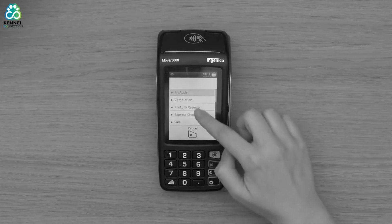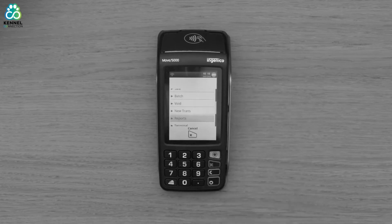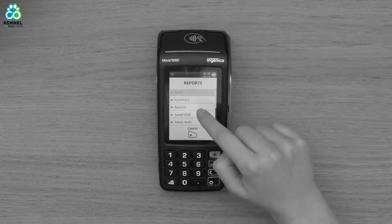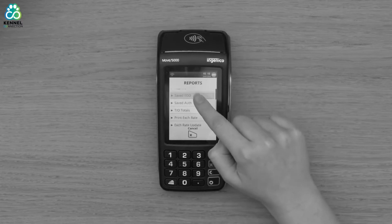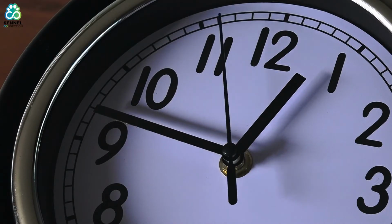From this report, there is no need to batch out your separate CC machine, nor do you have to spend time manually reconciling your KC reports to your batch report. KC does all this for you in one place. This saves an additional 10 to 30 minutes per day.